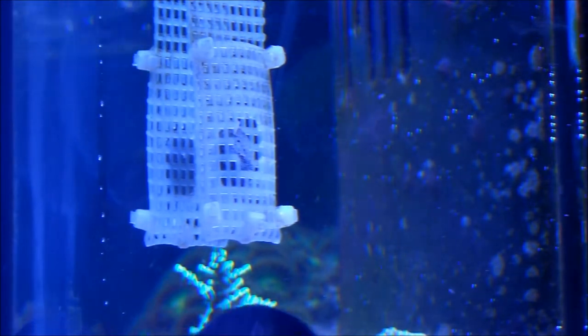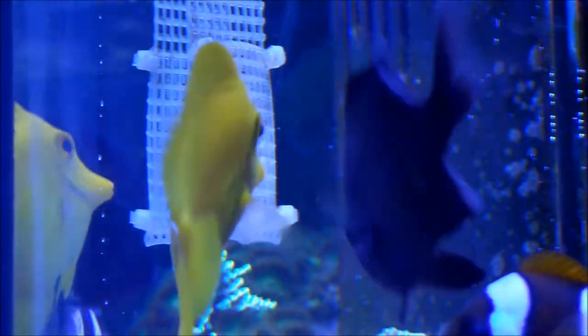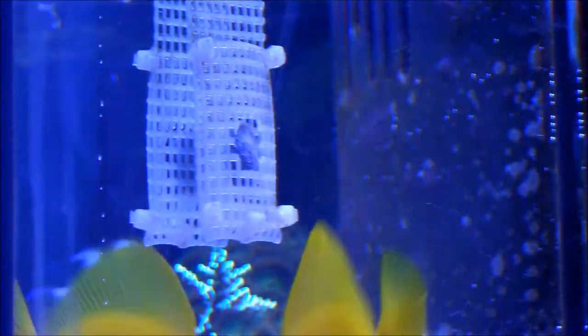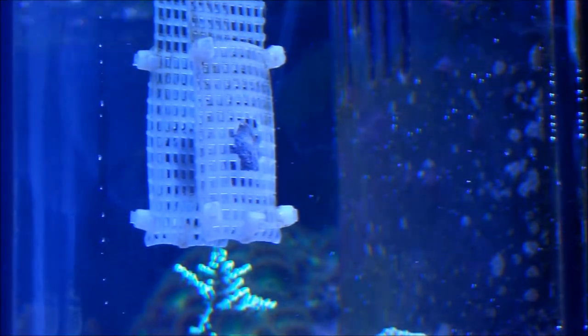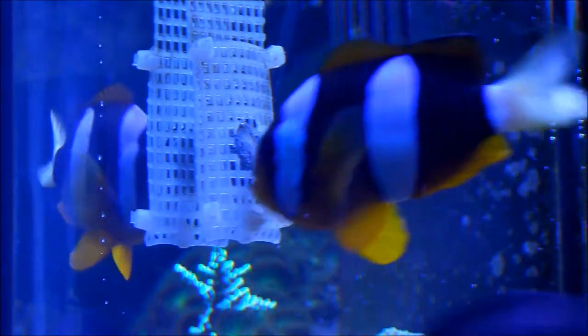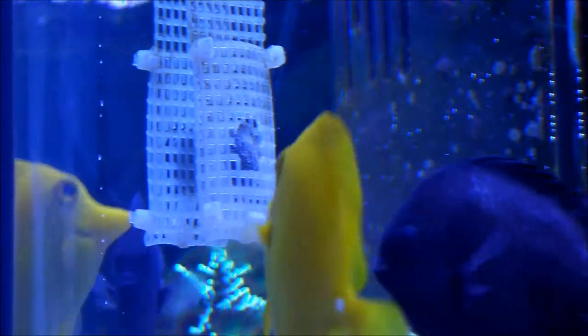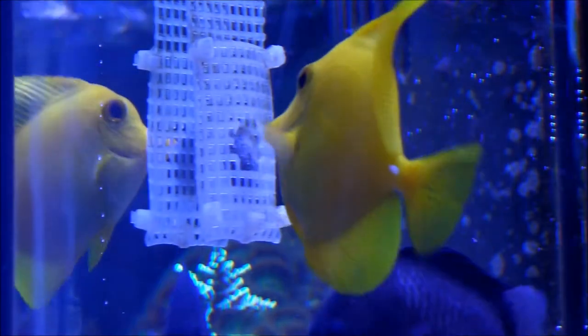Because for some reason, don't ask me why, my yellow tang does not like the nori. I've tried about three different brands and he does not like it. And this is the only thing that I've come across that the yellow tang loves. Once it knows it's there, it goes to town with it. It just keeps going and going and going until it pretty much dissolves the whole thing. And that's pretty good.